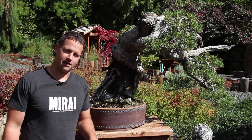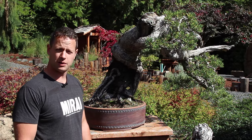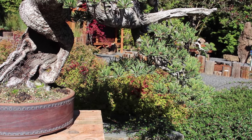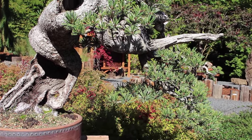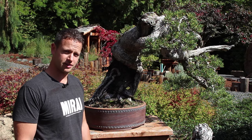So this is a big limber pine that was collected a few years ago, and it's been in training for about 2 years in a Sarah Rainer container, and I'm not sure that there's a better native North American pine in the United States. So this is one of our sentinels at Bonsai Mirai.